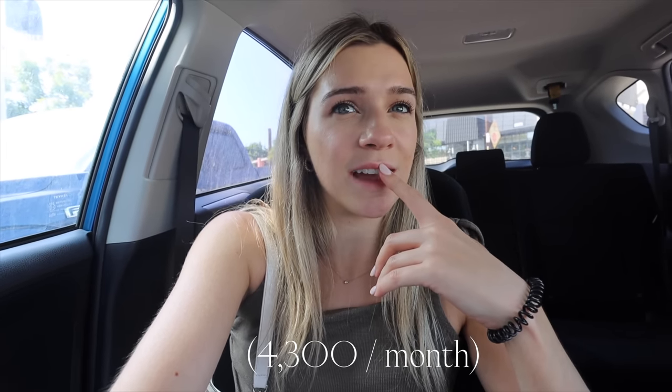Obviously that's a big fun draw to the other area, but that was a really cool unit. The price was the same as some of the one bedrooms I've seen. Like, it's kind of tough to decide.